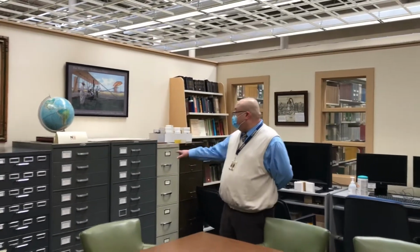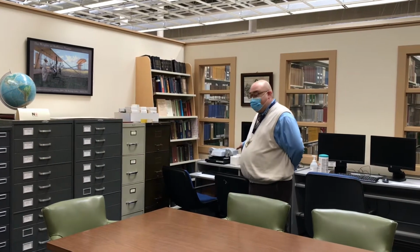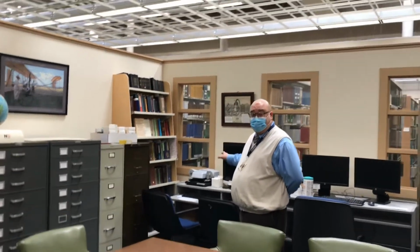And over on this side here, we have our microfilm collection for denominational materials, things like conference minutes, journals, publications, that kind of thing. Our ScanPro 3000 machine. This we just purchased in November of 2019. And this machine is capable of digitizing our microfilm rolls to preserve them in a digital format for posterity's sake.